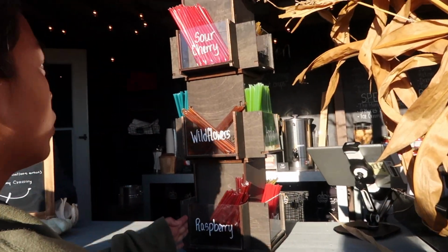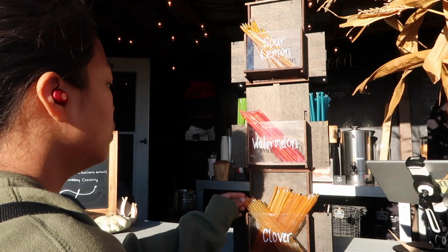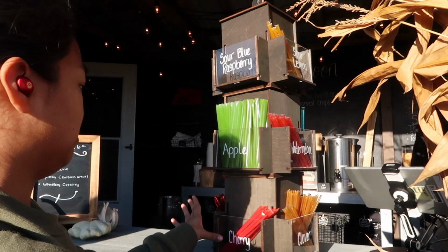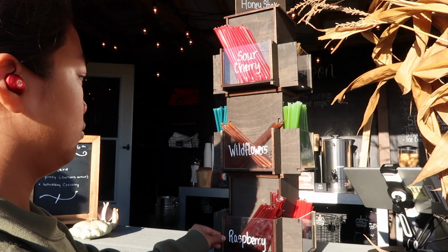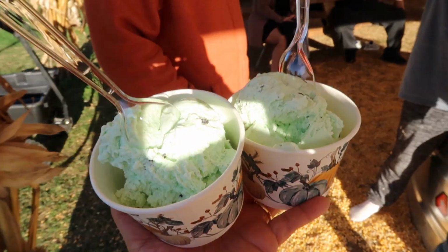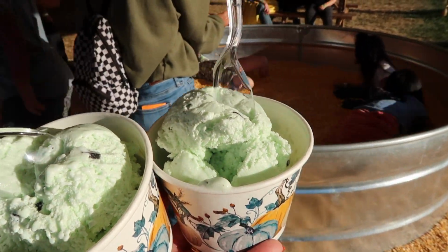And then Camille wanted to get some honey sticks, and they have different flavors. So it's 3 for $1. That's pretty inexpensive. Clover, ooh, watermelon. What about the wildflower? Also got 2 mint chocolate chip ice cream. This is the only way to get Serena out of the corn pit.